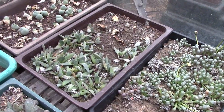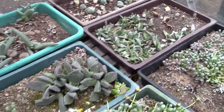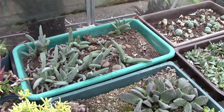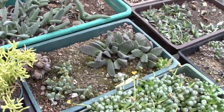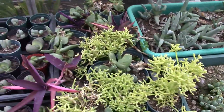And Corpuscularia. A few Gibbaeum at the end. I lost my very large Gibbaeum plant. I think it has just come to the time when age caught it out, and it went. It was a great pity, because I think that was the largest one in the country. Well, it was, not anymore. Anyhow, I'll speed up a bit.